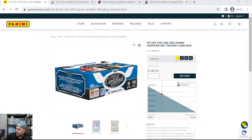Could it sell out at 300? Maybe, but just how these last couple weeks, last month of Dutch auctions we've seen, these Dutch auctions are getting super close to the bottom out price. And they are putting the bottom out price super close to the pre-order price for the regular hobby boxes. So I think Panini has seen that as well, because if not, I think we would probably be holding out even longer if they put it at 150 or 100 bucks.